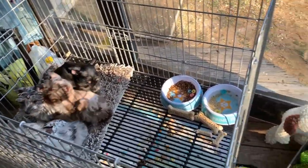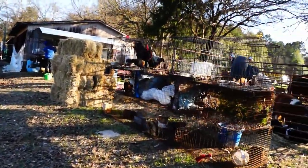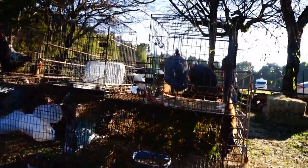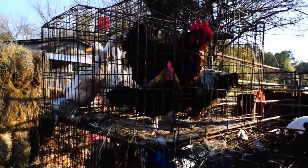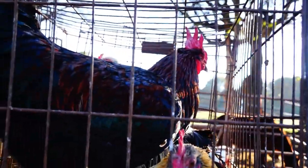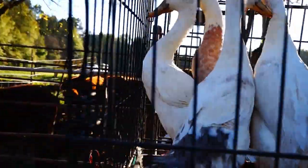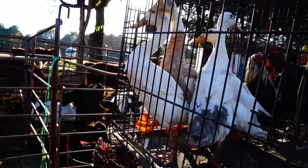Not only did they have puppies, but they had farm animals. We saw donkeys and goats and chickens and turkeys. Ducks were scared and going in circles in the cage. It was so funny.